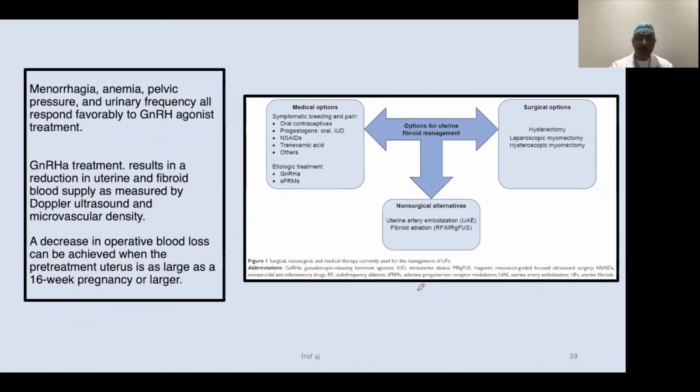And this is a very nice slide. You look at the options of treatment. Medication: oral contraceptives, progesterone, non-steroidals, something to stop the bleeding; etiological treatment like GnRH and progesterone receptor modulators. The definitive treatment is doing a hysterectomy. Sometimes we do laparoscopic myomectomy, sometimes hysteroscopic myomectomy, sometimes open myomectomy. Non-surgical alternatives, which we will talk about now, are uterine artery embolization and fibroid ablation.